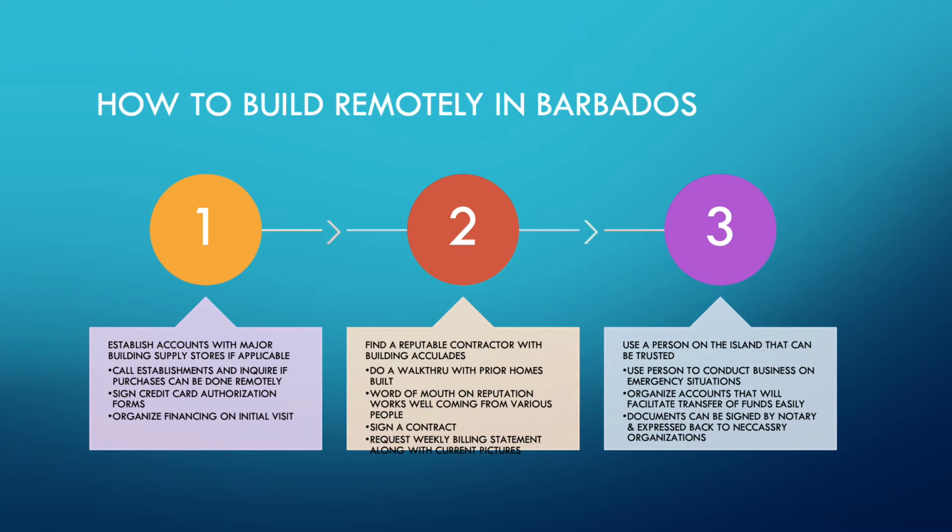How to build remotely in Barbados. First, you'll have to establish accounts with major building supply stores if applicable. In some cases, you may work out a contract with your contractor where he would just receive the money and he's responsible for acquiring everything. In other cases, you're paying cash and there are some things that you want to purchase and then just have him pay for labor costs.